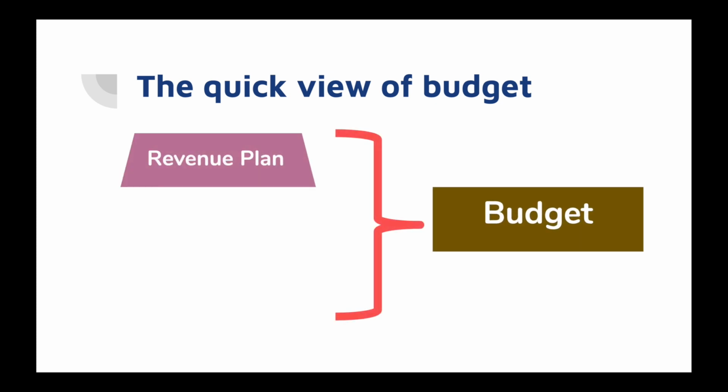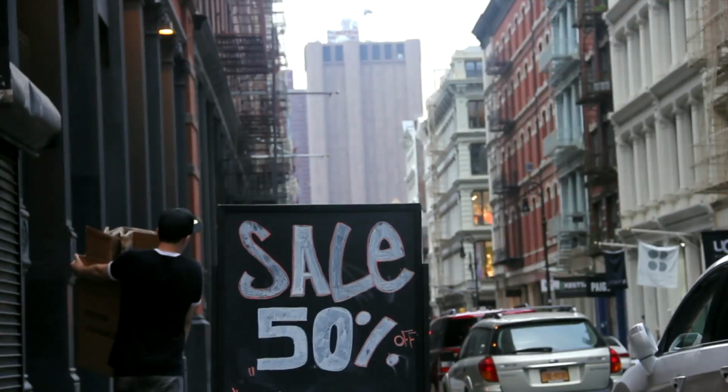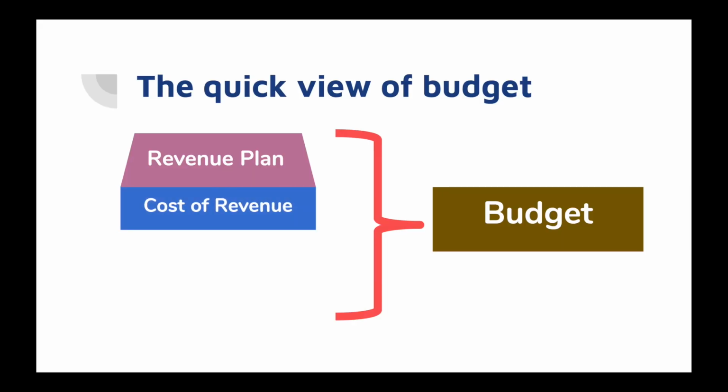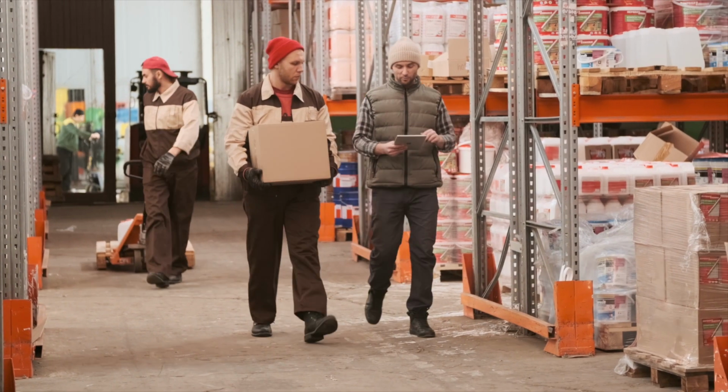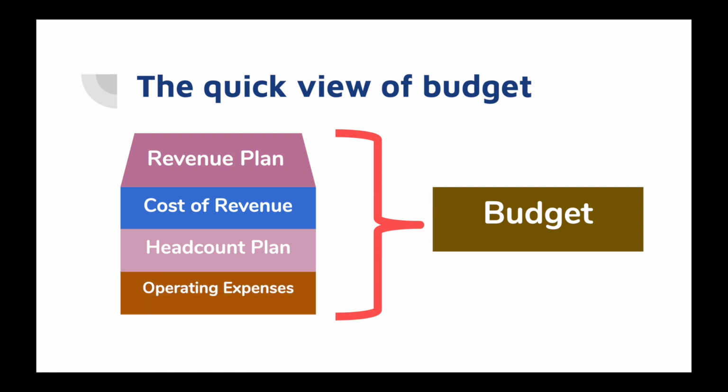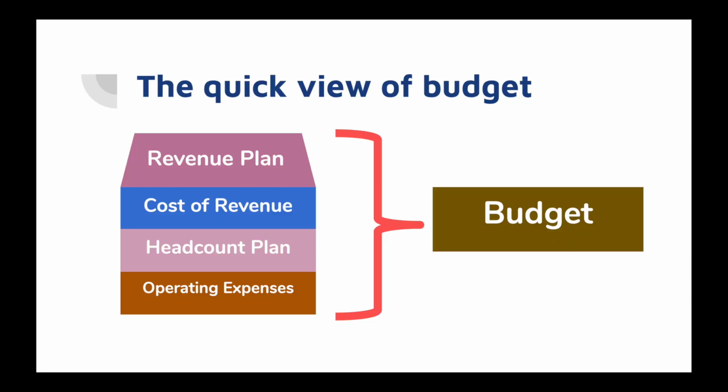So at a very quick glance or a quick view of the budget, typically a budget will be consisting of the following items. First, you'll come up with the revenue plan, a realistic revenue plan that the company can achieve that is realistic and ambitious at the same time. And then from there, you have to layer in the cost of revenue. Basically, this is the cost of goods sold if you're a manufacturing company. And then from there, you have to come up with the headcount plan, which basically is the needed employees that you need to hire in order to achieve these revenue goals. And then after that, you layer in all the other operating expenses that the business needs to spend, such as rent, tools and software, and all the other things you need to spend to operate the business.